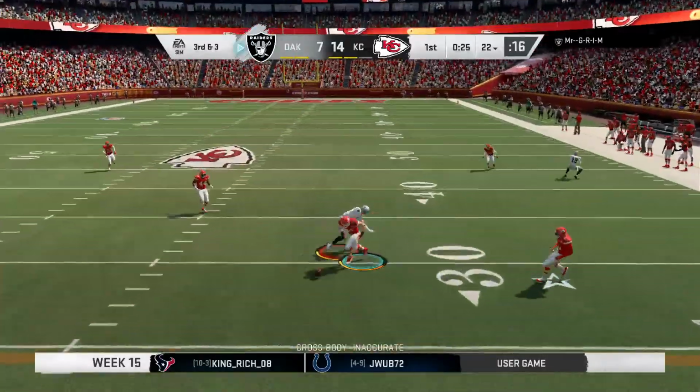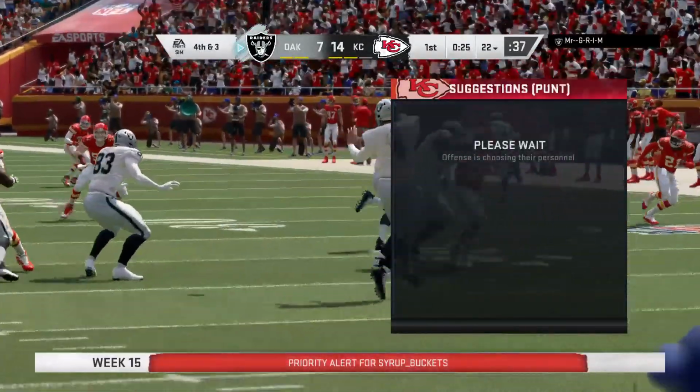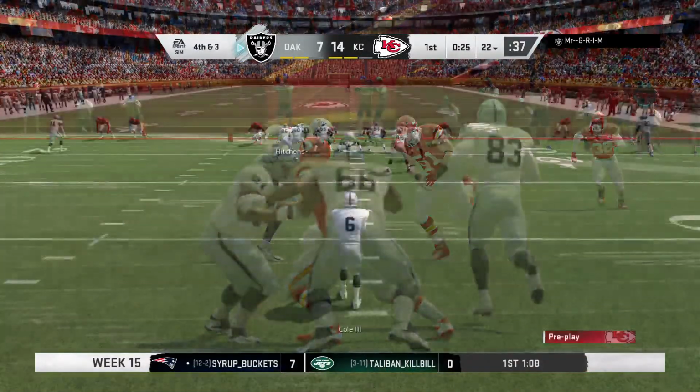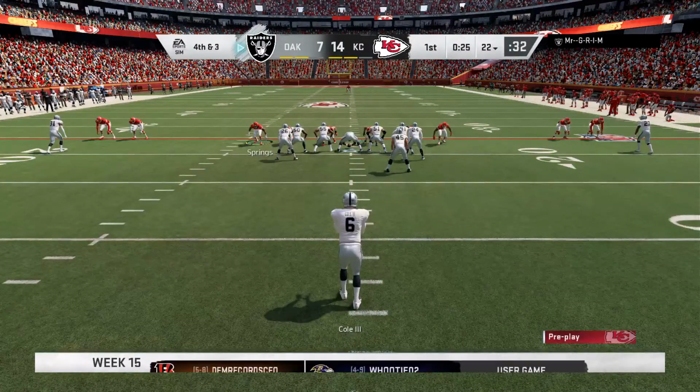Now Carr. Yeah, that one going to be knocked away and incomplete. So it looked like they were getting ready to convert there on 3rd down, but what an effort to get his hand on that one, knock it away, and brings up a 4th down decision.